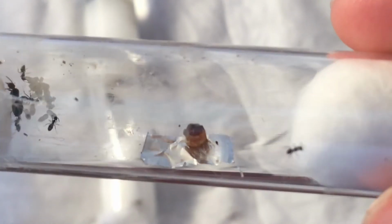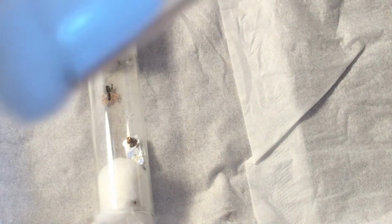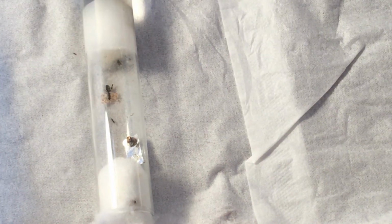So I'm not sure why, but this colony seems to like pulling on the cotton a lot. So does the other one. Maybe it means they want an outworld, I'm not sure. But I don't know. Alright, let's go to the closer macro footage.